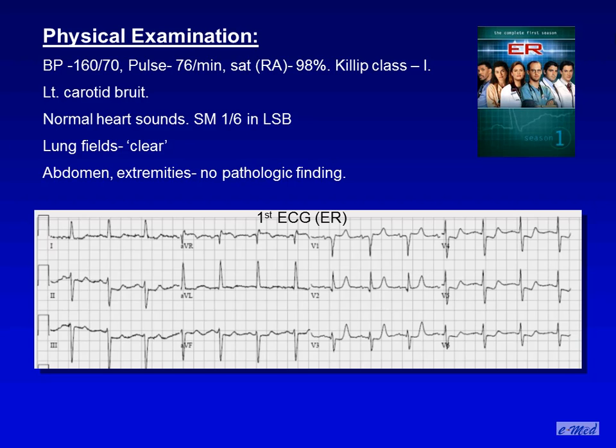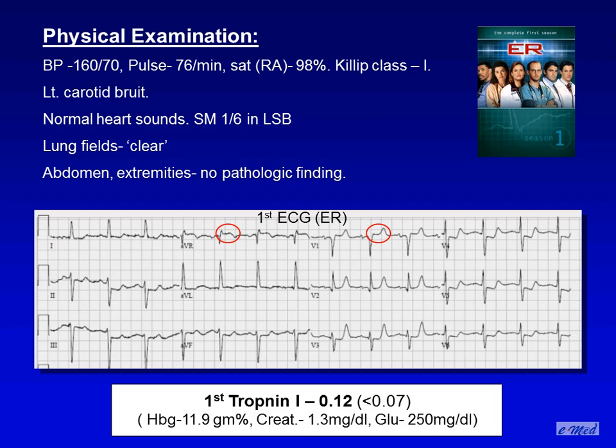This is the first ECG done on arrival to the ER, and as you can see, diffuse ST depression over most of the precordial and the limb leads, as marked by the red circle, with slight ST elevation in aVR and V1.